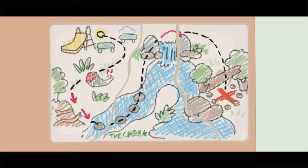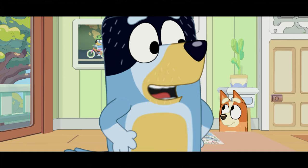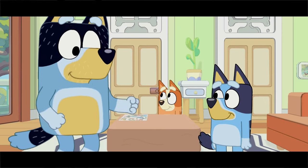Got it! It's the creek! You hid the treasure at the creek? For real life? For real life! Can we go? Yep, to the treasure!